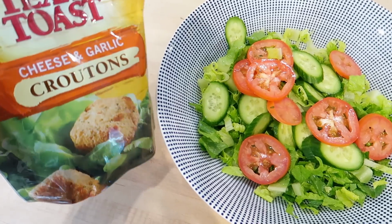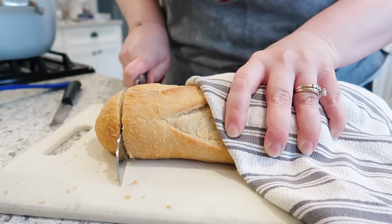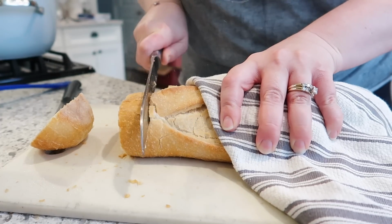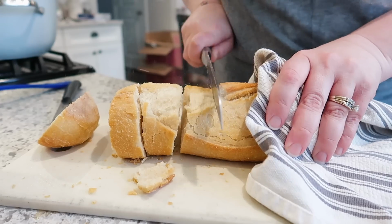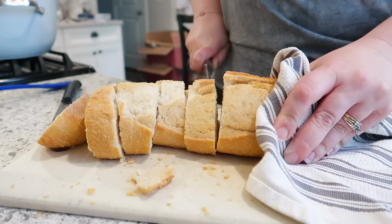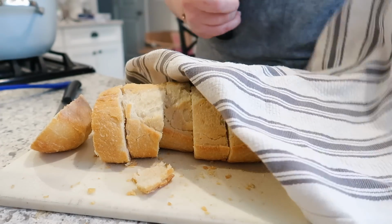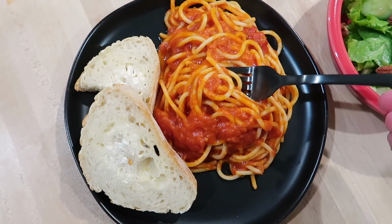My family is also eating some croutons, but those have cheese and garlic, so I can't have those. One thing I can have is this take and bake sourdough bread, which always turns out delicious. So I am just cutting that up with a serrated knife. I just took it out of the oven. It's super hot, so be careful. Hold on to your bread with a towel and don't cut your thumb and go to the emergency room. I've never done that before. I don't know what you guys are talking about.